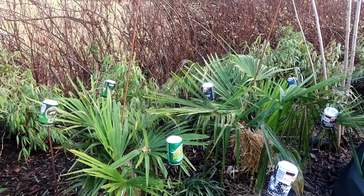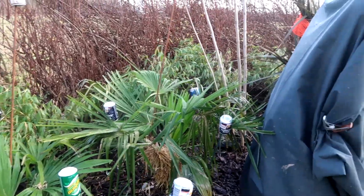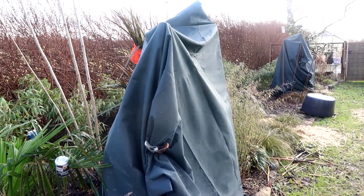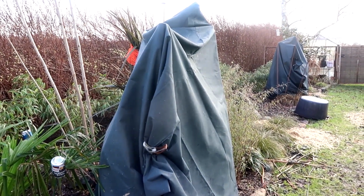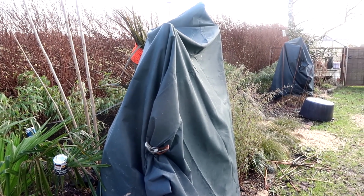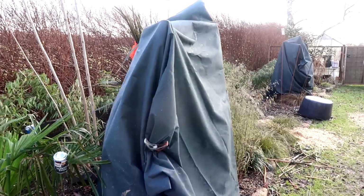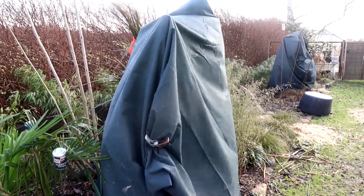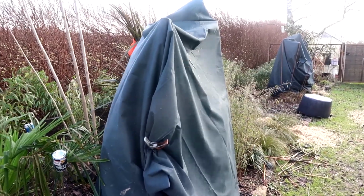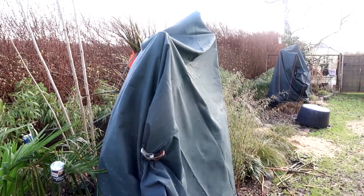And here are some more Trachycarpus fortunei, and they are looking good. And the bananas haven't been unwrapped just yet. They're still wrapped up, and they'll be like this until spring. It'll be interesting to see what has happened this winter, because we've changed the method of protecting them, and we'll just have to see if that was enough for those cold temperatures we had.